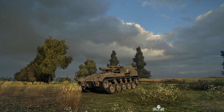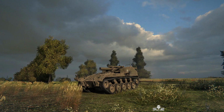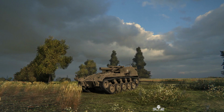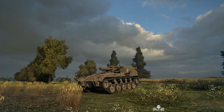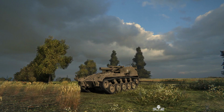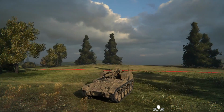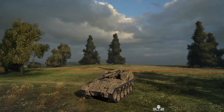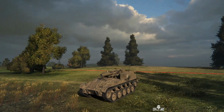This is an M41 howitzer motor carriage I should say, also known as the Gorilla. There weren't that many of these built during the Second World War. They only built 85 of them. And this one is on the south spawn of Murovanka, and it's being commanded by Marybanks of FILO.